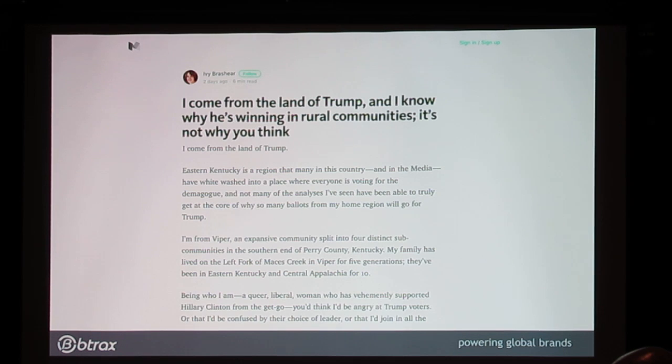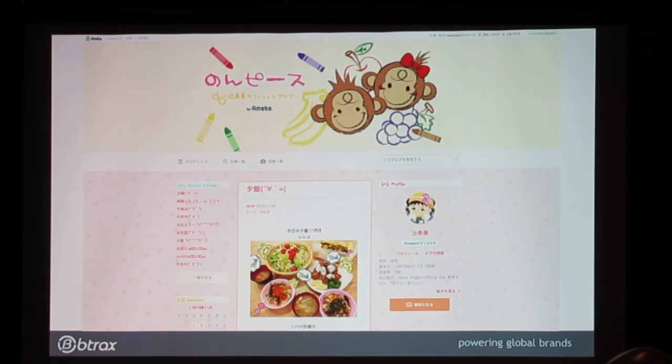If you think about what's happening in Japan, this is one of them. Ameba, provided by CyberAgent. So look at it. A lot of colors, a lot of pictures, a lot of links. But the content itself is a single picture, a couple of lines, done. So that's what we have. It's really visual oriented. The UI is super cluttered, really busy, but believe it or not, this is the most popular blog network in Japan.